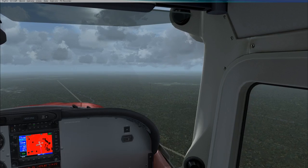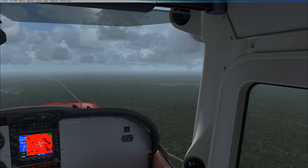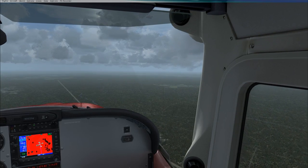Lima Foxtrot, you are 11 miles south, climb and maintain 2000, clear visual, runway 36, approach, switch to advisory on 123.0.